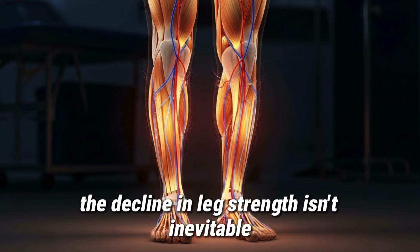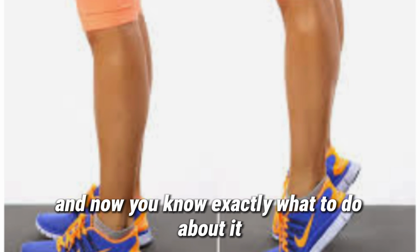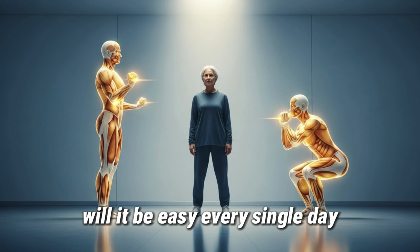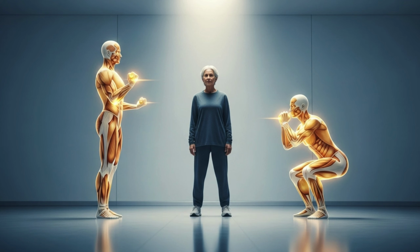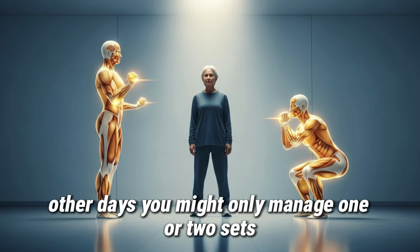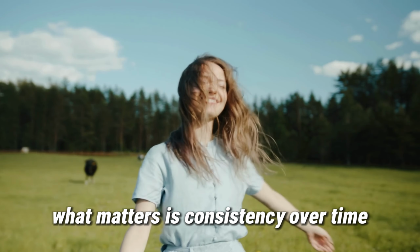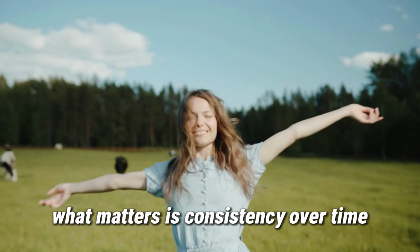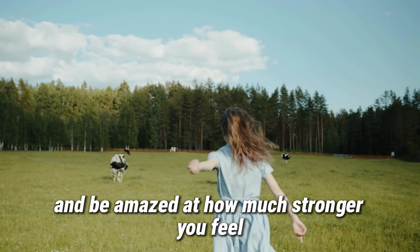The decline in leg strength isn't inevitable. It's a choice, and now you know exactly what to do about it. Will it be easy every single day? No. Some days you'll feel strong. Other days, you might only manage 1 or 2 sets, and that's perfectly okay. What matters is consistency over time. In 3 months, you'll look back and be amazed at how much stronger you feel.